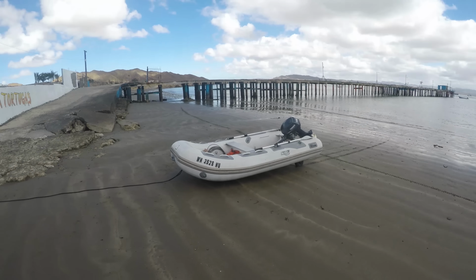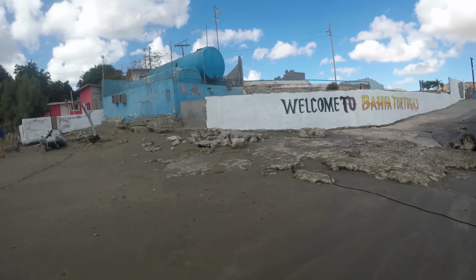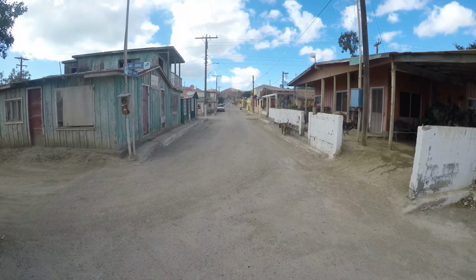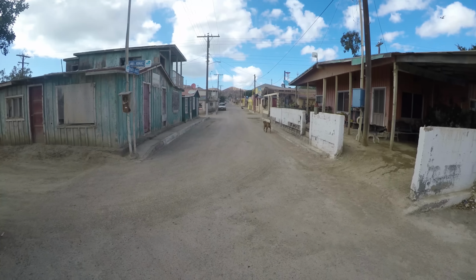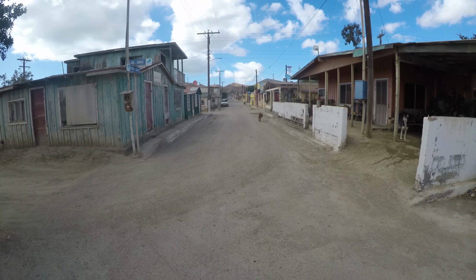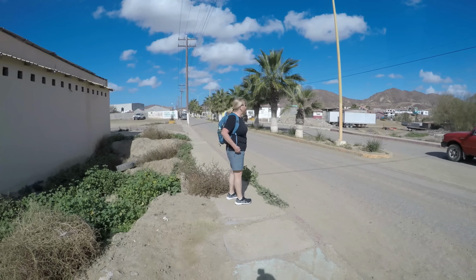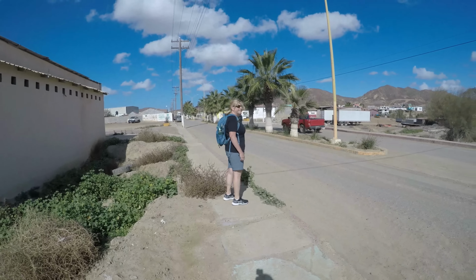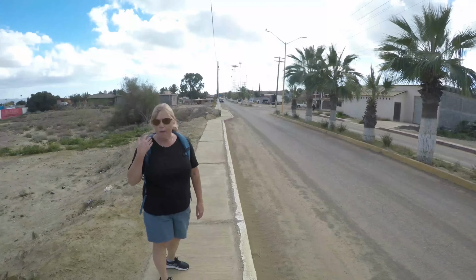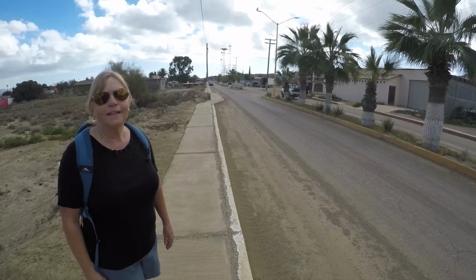The tender's wheeled up on the beach, and there's a welcome to Bahia Tortugas sign. So now we're going to go off and find the town. All right, we think the main road, the main drag in Bahia Tortugas, is, I think, the only paved road. We'll see. Well, maybe this is the main road. Okay, I think we figured out this is the main road.